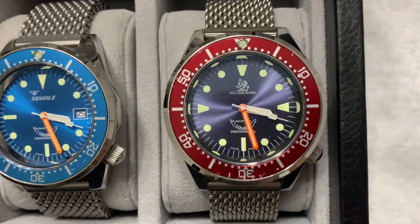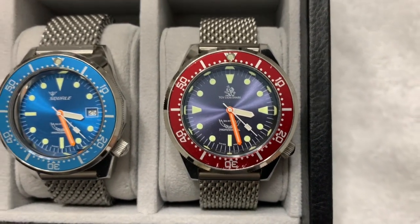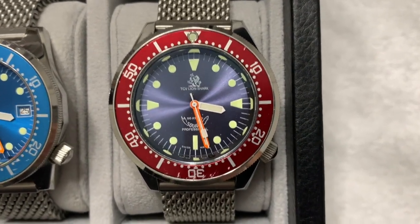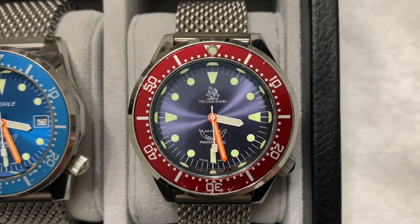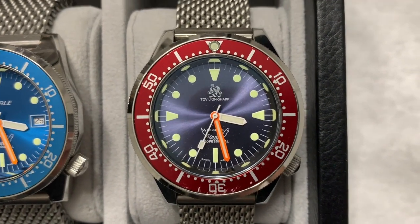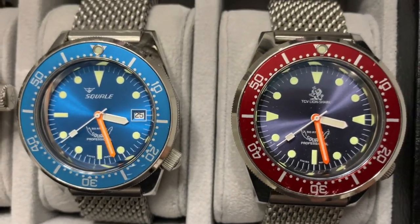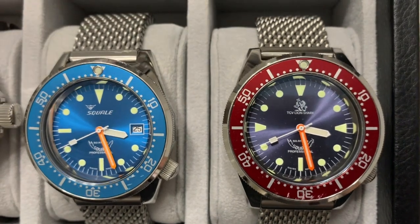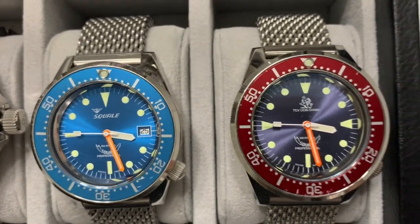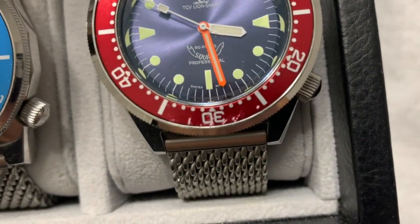And down here on the end is the Lion Shark. This is the one that TGV and Squale worked together on. And Tristano helped design the particulars of the watch. It has the TGV family lion crest on it, hence the name Lion Shark. You can see subtle differences between these two. The indices are a little bit different, and there's no date window at the 3 o'clock, but otherwise they are very similar watches. And yes, I know there's damage down here.